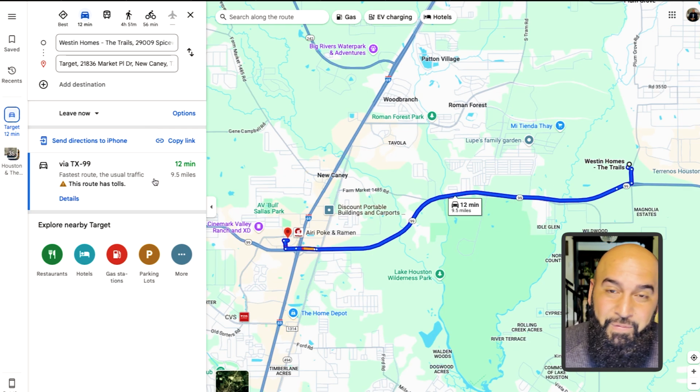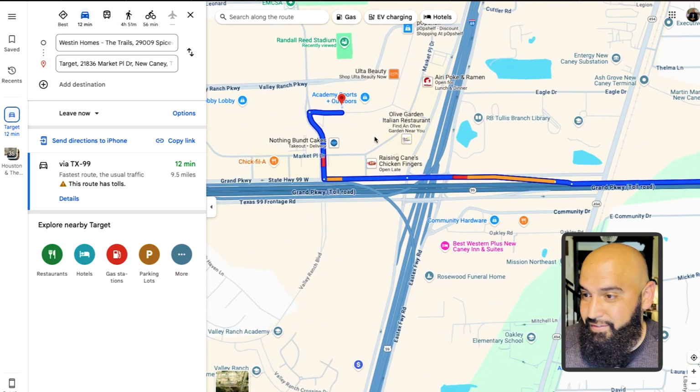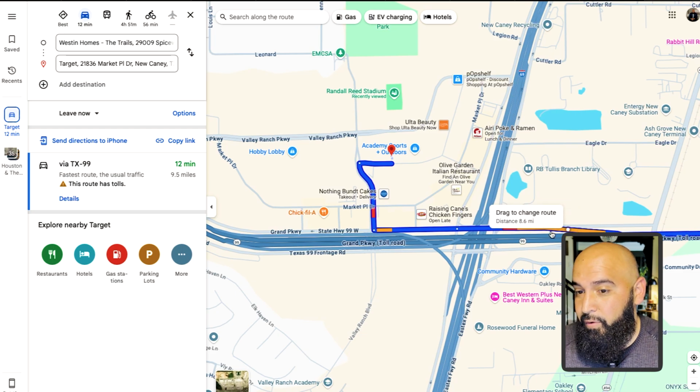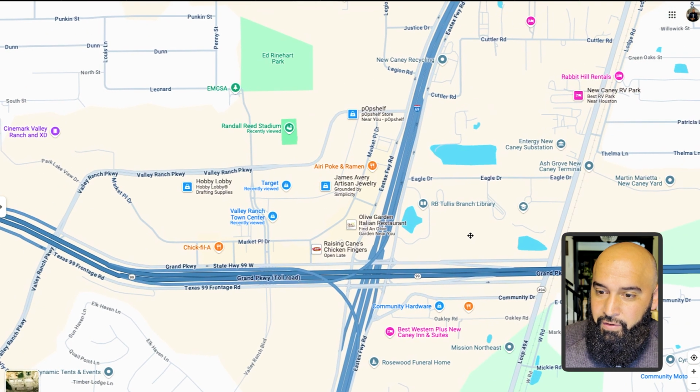So anyway, we're 12 minutes away from Target right here. The whole point is, if you wanna go to Target, go to the grocery store, or you don't feel like making dinner, whatever the case may be, there's a million restaurants, a million things to do right here, 12 minutes away. You can see there's actually a little bit of traffic right now, probably because it's 4:45. Normally you're under 10 minutes to get to the shopping center. Let me move this out of the way and then we'll zoom in a little bit too.